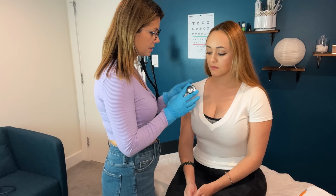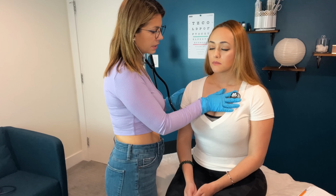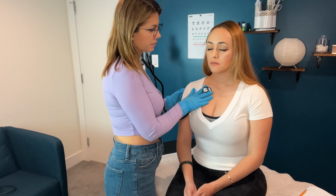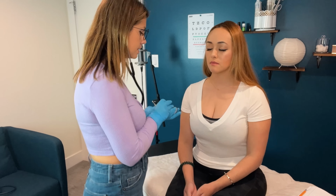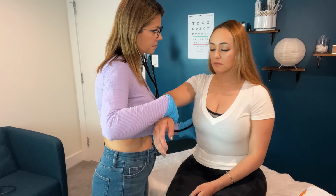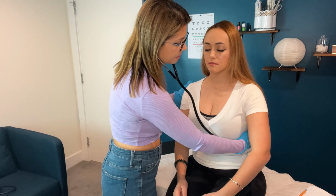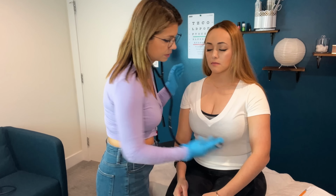I'm gonna go ahead and listen to your lungs. Take a deep breath in and exhale. Excellent. Again, take a deep breath in and exhale. Wonderful. I'm going to listen to the sides. Take a deep breath in and exhale. Excellent. And on the other side, take a deep breath in and exhale. Perfect. Okay.